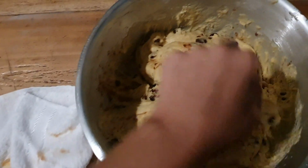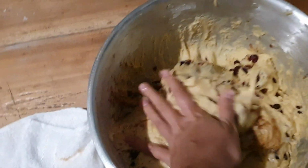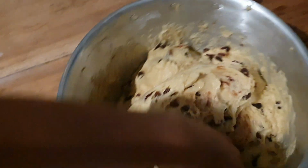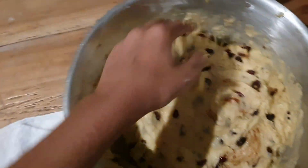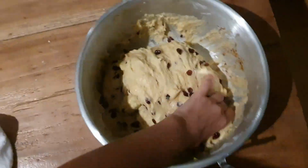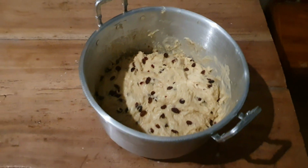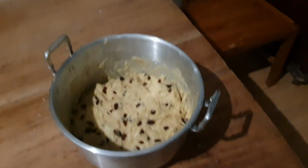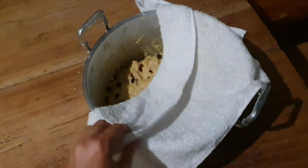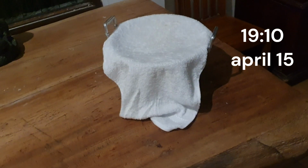There are so many air bubbles inside, and we need to get them out with this warm motion. Okay, and I need to leave it for 2 more hours. Okay, bye bye, see you in 2 hours.